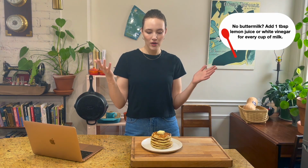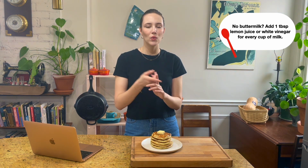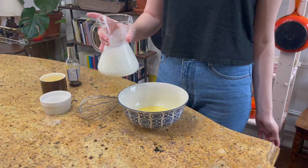If you do not have buttermilk, that's no problem. All you have to do is add a little bit of acid to plain milk. So for every cup of milk you use, add 1 tablespoon of either lemon juice or white vinegar. This is actually what I did for this recipe because I couldn't get my hands on any buttermilk at the supermarket. No problem. Generally, I have everything I need for pancakes at home anyway, so why make the extra trip?